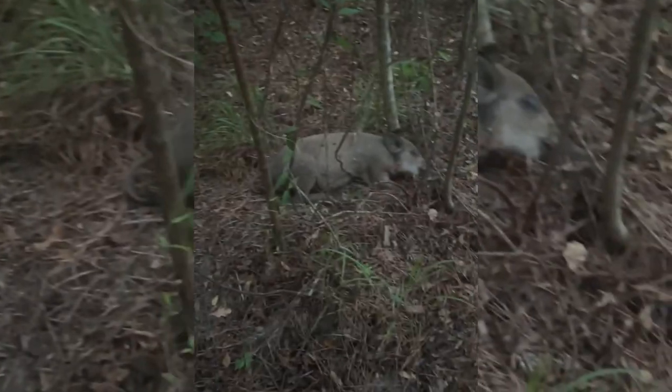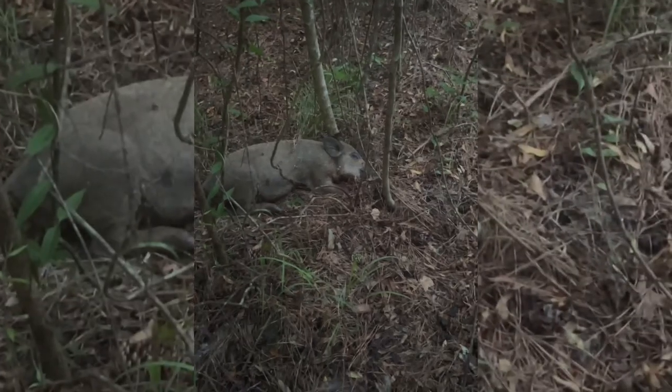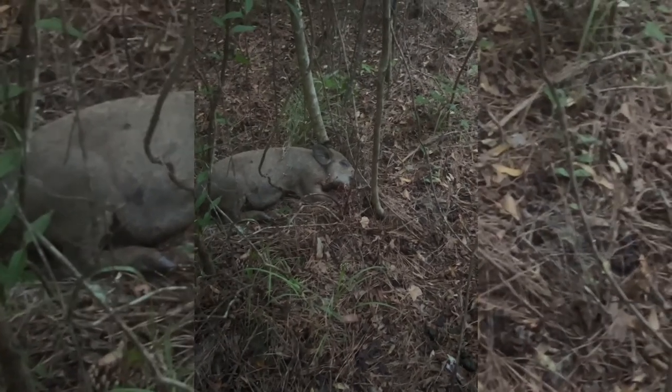with the 30 cal. The piglets have got to go too. They all have got to go. So Jimmy should be happy. That's another one down.